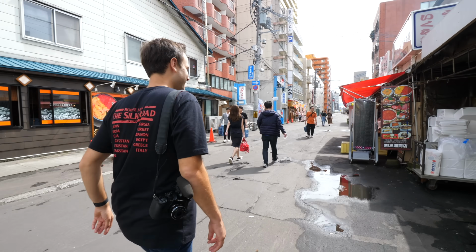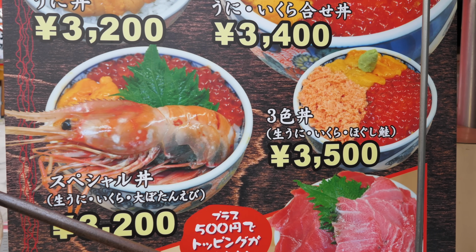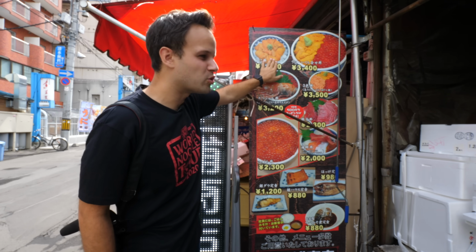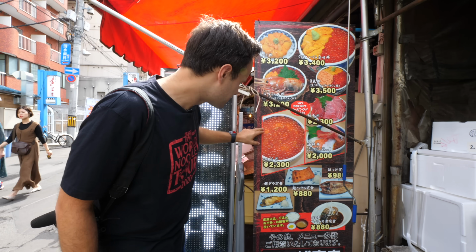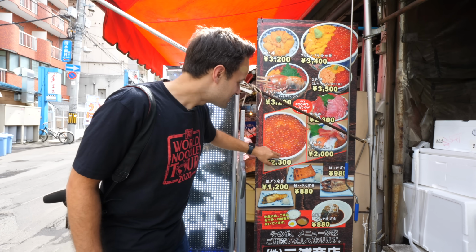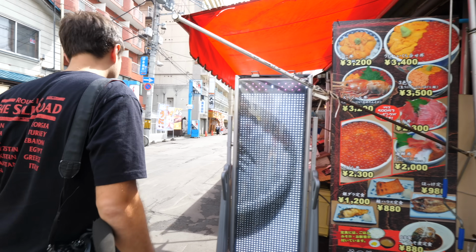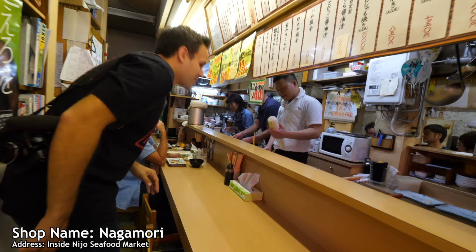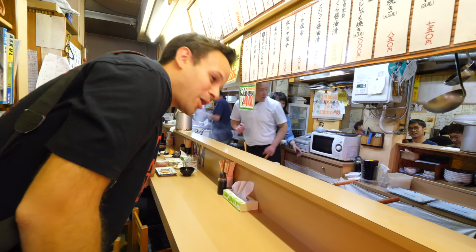And this is it right here, guys. Look at this. We've got the kaisen don list here. You can get all of the different uni sea urchins and salmon roe. You can get prawns. And you can just get a full bowl of ikura salmon roe. We're gonna get a half-half mixture of ikura and uni. Let's go try it out. Konnichiwa. Here we are, guys. We're at the uni bowl bar here.